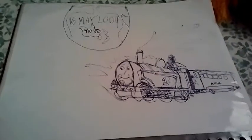That is Edward from Thomas the Tank Engine, I believe. Really interesting face there. And that is Thomas. 16th of May, 2009. That 16th of May, that's when Godzilla 2014 came out. Okay, 949 again. Interesting. Not really. And, is this the end of the book? I think it is. Okay.